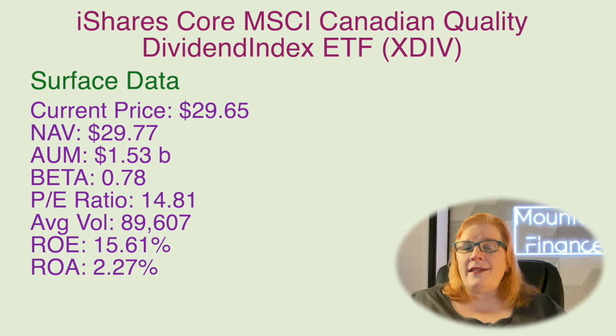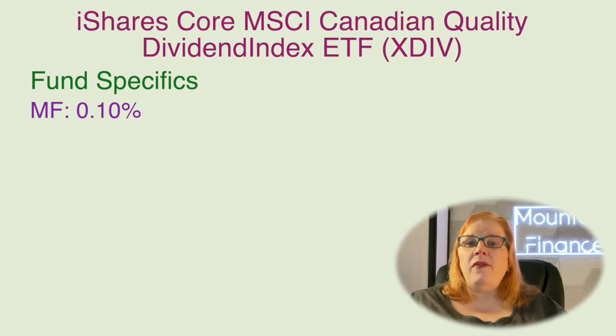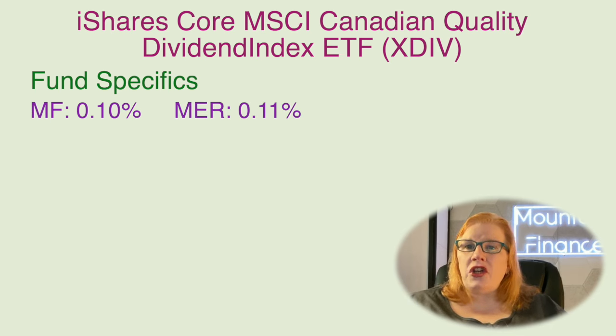Their return on equity, we know it's going to be good from what's in that fund, 15.61%. Return on assets, 2.27%. These numbers do look really good. So let's peel back another layer and look more into some of those fund specifics. We will, of course, start with the fees. They have a management fee of 0.10%, and their management expense ratio, that's coming in at 0.11%.